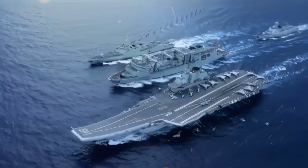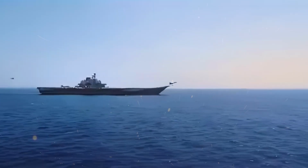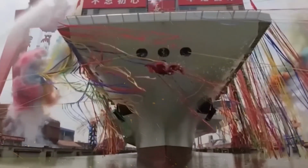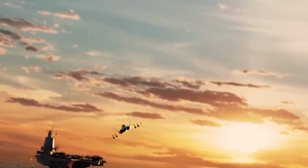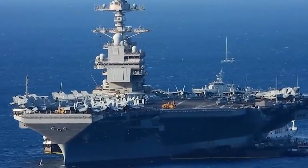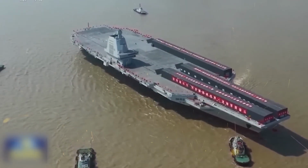Fujian appears to be that more advanced and capable design. Measuring 1,036 feet long and displacing over 80,000 tons, Fujian is larger than its predecessors. The most obvious advantage of its larger size is that it enables a larger air wing, which is believed to number approximately 60 aircraft. The most important upgrade on Fujian, though, is its employment of a CATOBAR system, which uses a catapult to launch an aircraft off a carrier's deck.